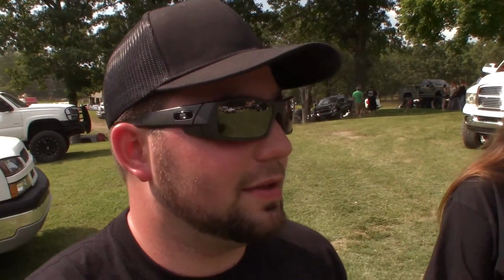So I don't know if I mentioned it before, but I may have said that we have a lot of OBS trucks. I said that we have a lot of OBS trucks showing up, and there's literally, probably a good 10, 15 of them out here today. OBS Addiction on Instagram, a lot of them are members of that, so definitely check them out on Instagram.